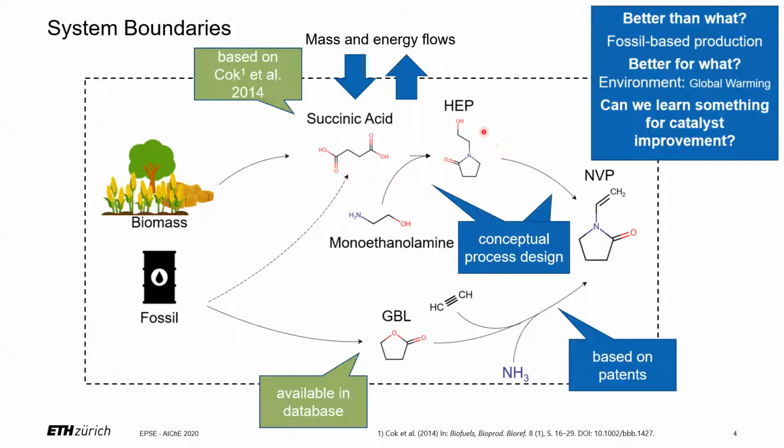And I would like to talk about the first challenge we had, which is the process design for this first reaction step.